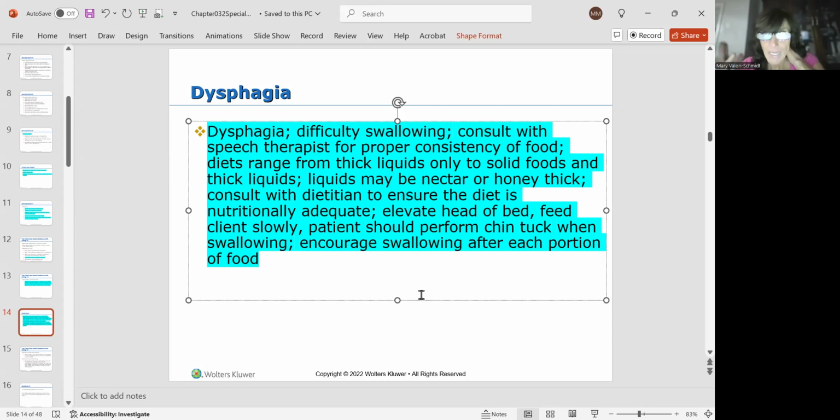Head of the bed, elevated. Patients should be fed slowly, and they should perform a chin tuck when they swallow. Bring the chin to the chest. Reason, chin tuck will help shut the epiglottis and help to prevent them from aspirating. Aspiration means to have food go into their lungs instead of into their stomach. Okay.